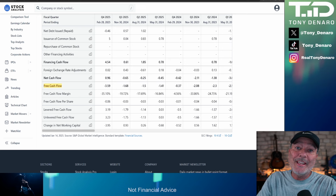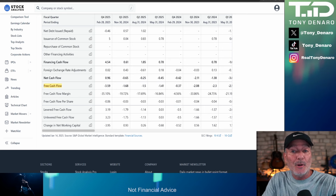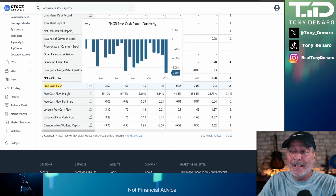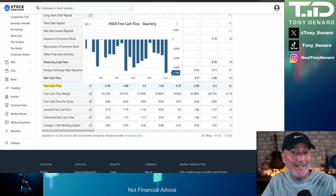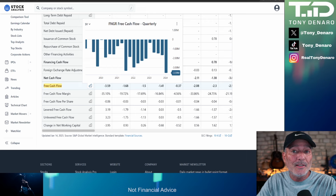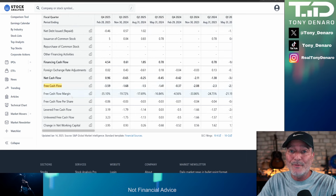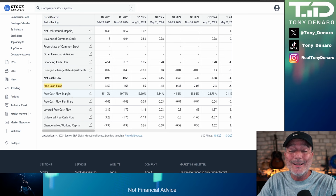One final thing on the cash flow statement, if you are trying to assess any risk of future dilution from any company that you're swing trading or investing in, is to look at the free cash flow. And for Fingermotion in the most recent quarter, it was negative $3.5 million. And they have only a history of negative free cash flow, which means that they are continually having to come to the secondary market to raise money through dilution. You guys have heard me over the last 2 or 3 years talk about the risk of dilution with Fingermotion, and I don't see any reason to believe that that risk is going away anytime soon.